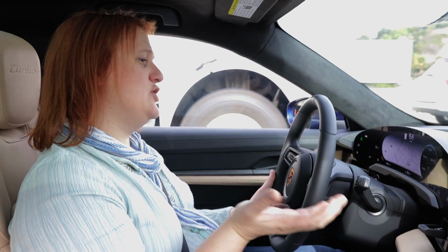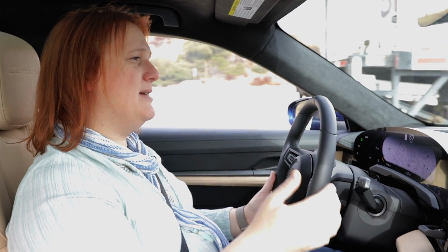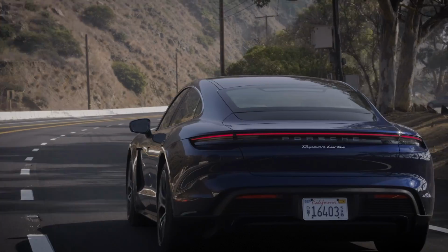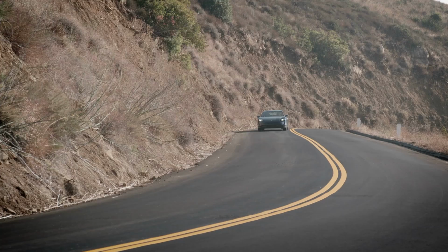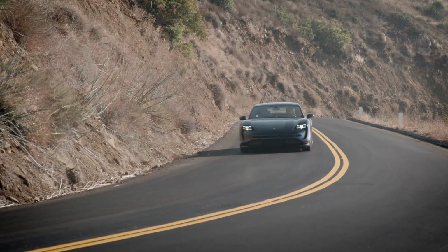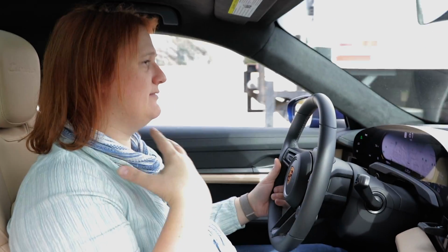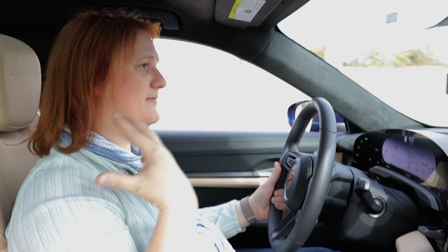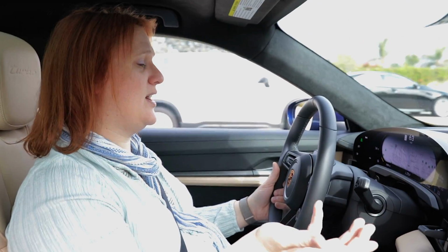If we then switch into sport mode, it firms up the suspension, it hunkers the car down a little bit, it makes the steering feel a little more sporty, and in that mode it gives you access to the full power of the car. You've got 177 miles of range. After sport, you have the Sport Plus mode. And Sport Plus mode is kind of balls to the wall, full performance, as you would want if you were going to go on a track or whatever.